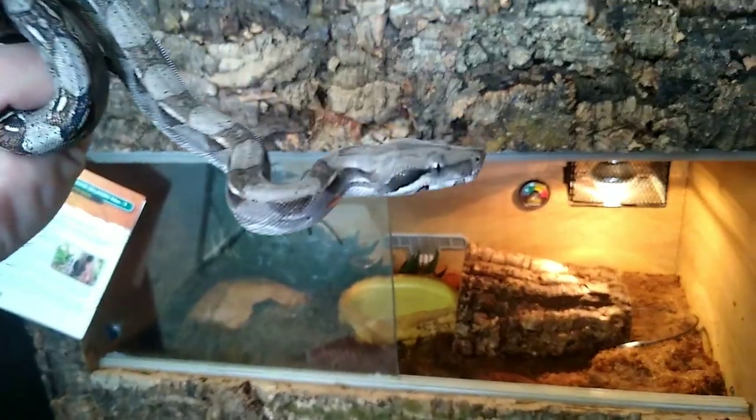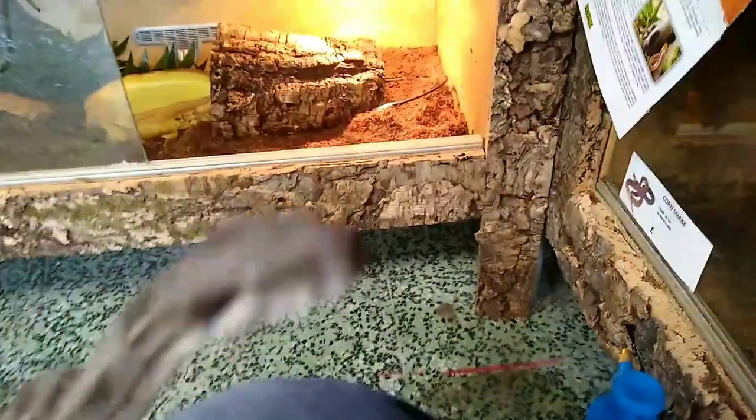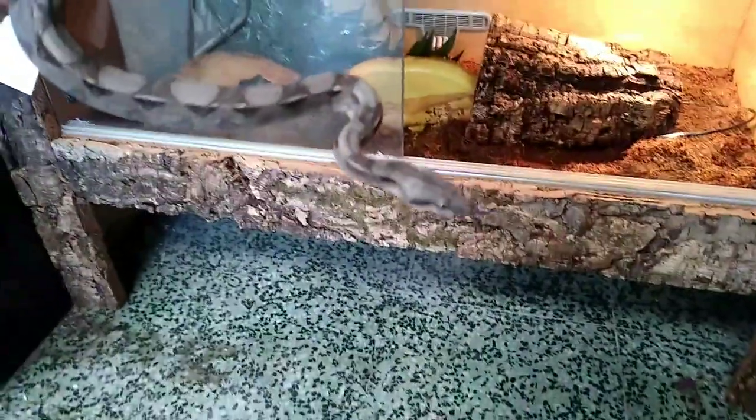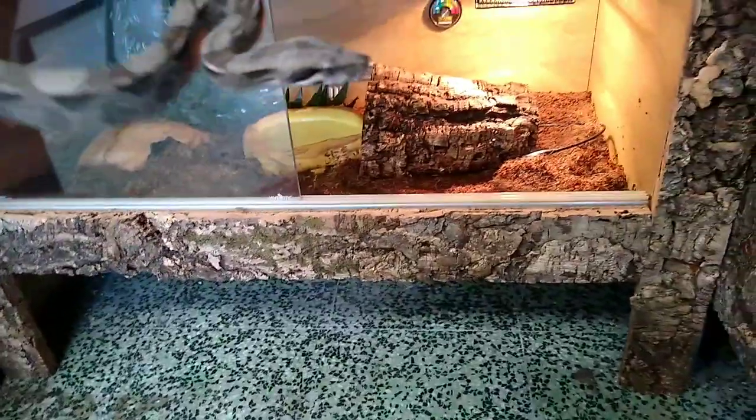See, I'm altering my hands now. I'm moving it. And she's fine. It's just that little bit of being scared because she's a baby. Whoop, too close to the camera, darling. See, so that's the best thing to do. If you've got a bitey snake, pick them up from behind so they can't bite you. Whoop, where's you going, darling? Okay, let me pick you up. There we go.